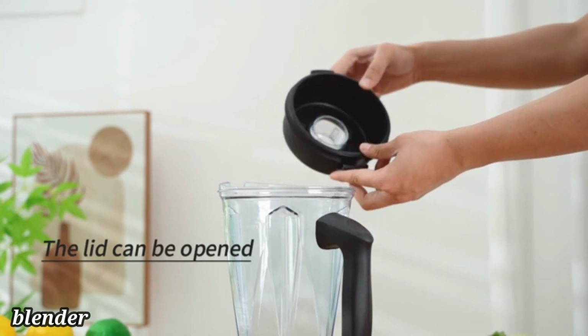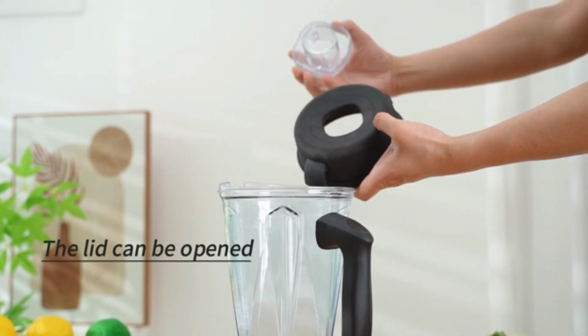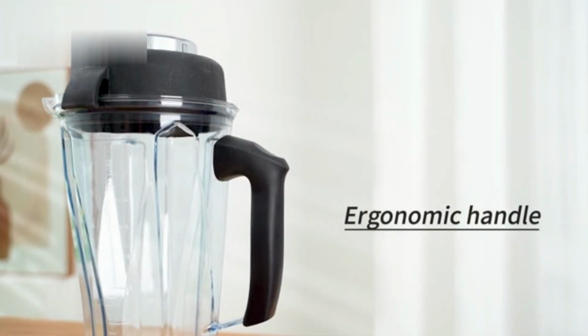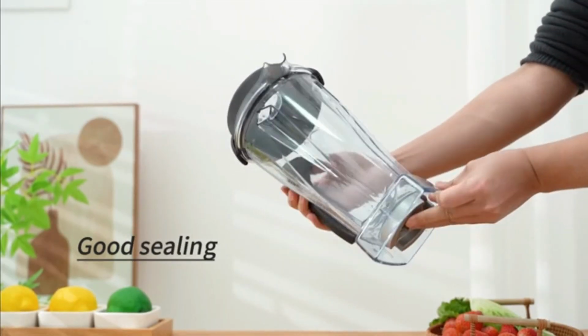The Hamilton Beach Power Elite Wave Action Blender for shakes and smoothies is a standout appliance in the realm of household blending. With its sleek stainless steel design, it not only serves as a functional tool, but also adds a modern touch to your kitchen decor.